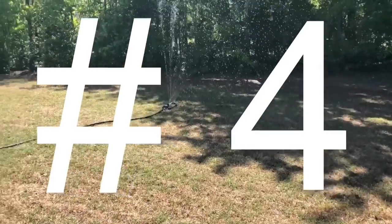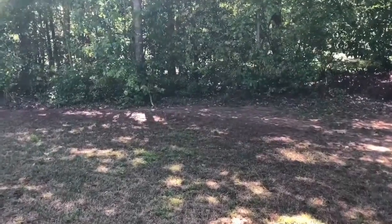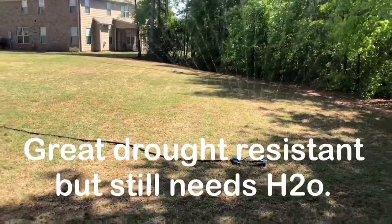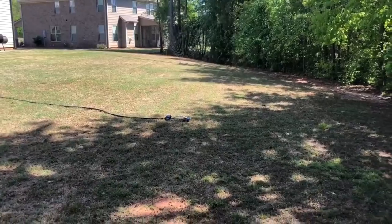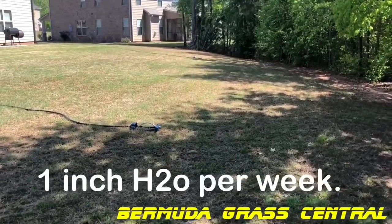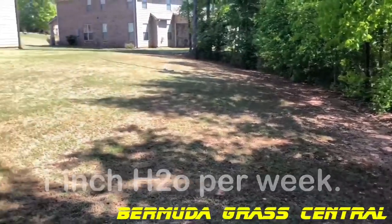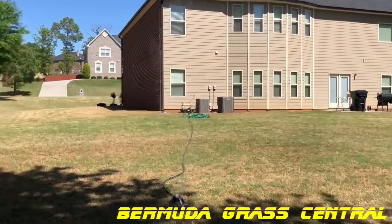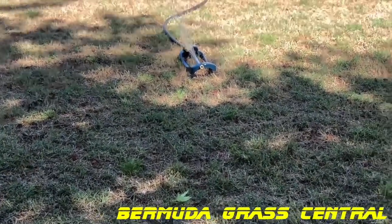Look, number 4, another very important thing will be irrigation, all right? Even though you have a Bermuda lawn, and Bermuda lawns have been known for their drought resistance, that doesn't mean you can't water them. Bermuda lawns generally require 1 inch of water per week. All right, if it's raining, then you have no need to water your lawn. But if it's not raining, very important, guys, that you irrigate your lawn. Very important. So that would be number 4.